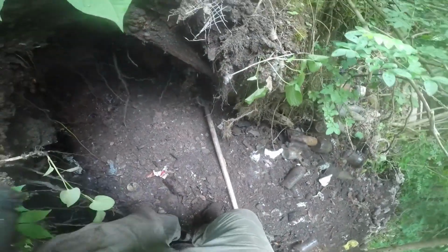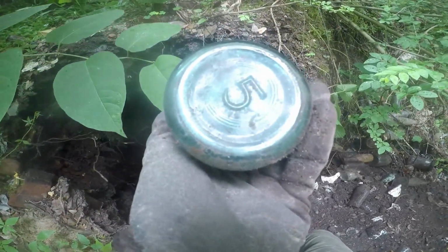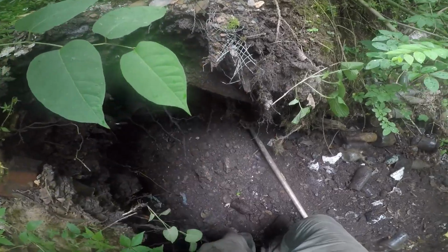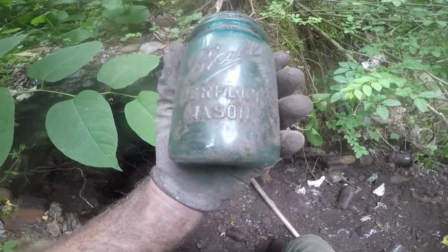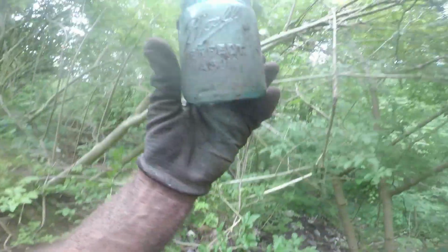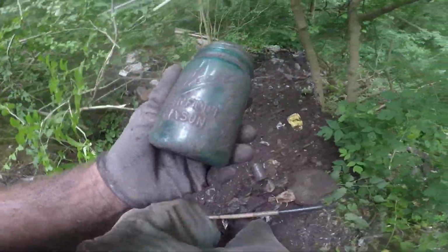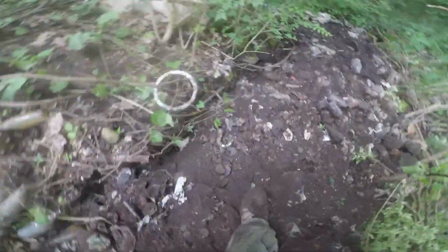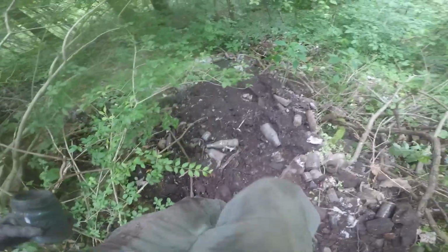Man, look at this one. This is a drop down, and look how big that 5 is. I've never seen a number that big. This is unique. And this one's dropped out, that other one isn't. Look how turquoise that is. That's another nice find. You know, I'd say these are worth like $4 to $5 a piece, but there might be 300 of them there laying in a pile.